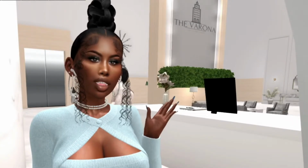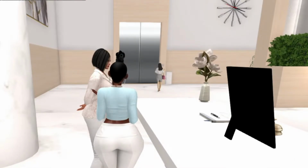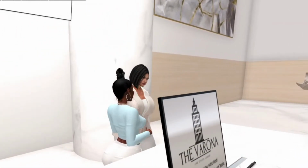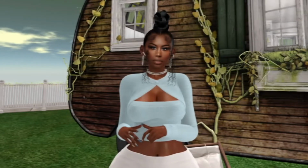Now, as a landlord, I have to check prims. It's not a fun job, it's not exciting, but somebody has to do it, okay? In order for everyone to have a pleasant experience at the Verona, we have to count these prims and make sure you're staying within your prim count, okay? Because if not, there will be hella lag and hella headache, okay? Now, let's link some prims.